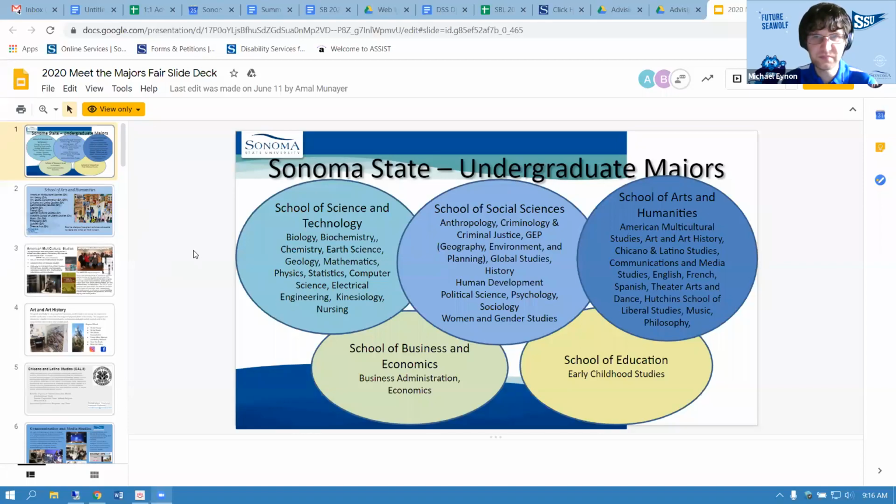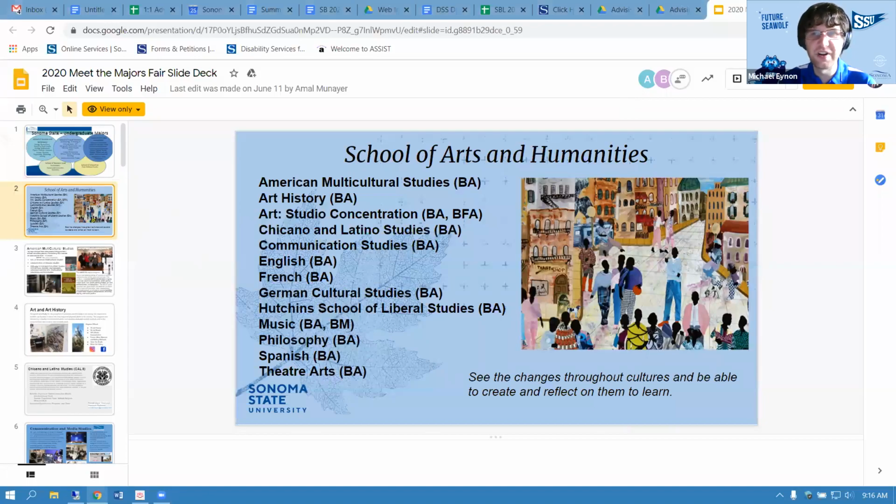So the first one they start out with is the School of Arts and Humanities. I really like this school because they have all the different languages, they have all the different cultural majors, which are American Multicultural Studies, Chicano Latino Studies, and our Native American Studies program, which is not a major, but it's a program on campus where a lot of students take classes.